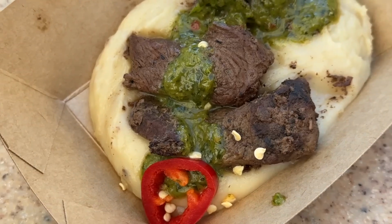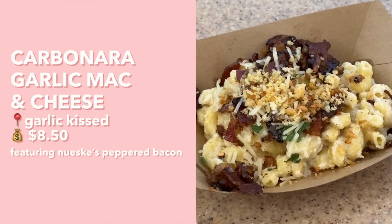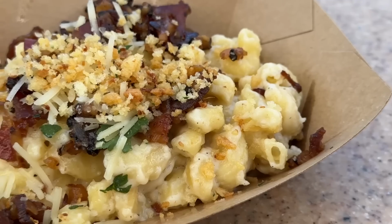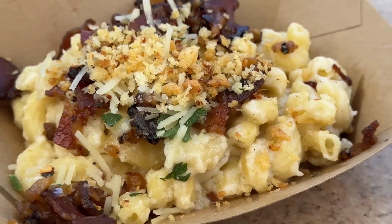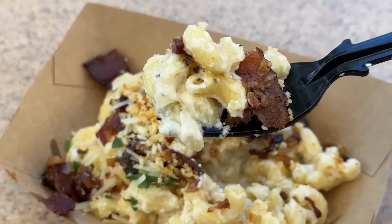Not necessarily that it's dry, but it's a bit chewier than I would personally like. But dang, these garlic mashed potatoes are heavenly. They're very creamy. You get a little bit of texture from the skin of the potato, but they're also really, really garlicky, which I love. And then we also have the carbonara garlic mac and cheese featuring peppered bacon. Wow, this is like a savory umami flavor bomb. It's creamy, it's rich, it's crispy, because on top I think they have a little bit of panko breadcrumbs, and then you really get the smokiness of the bacon, and it does bring a peppery flavor as well.